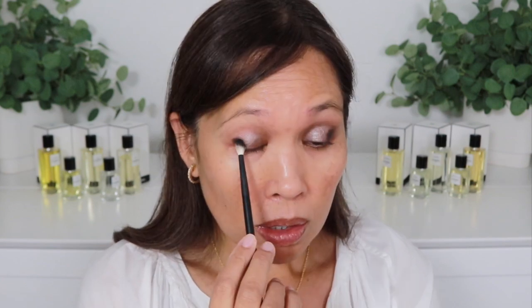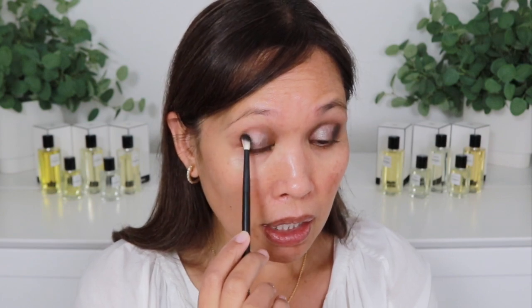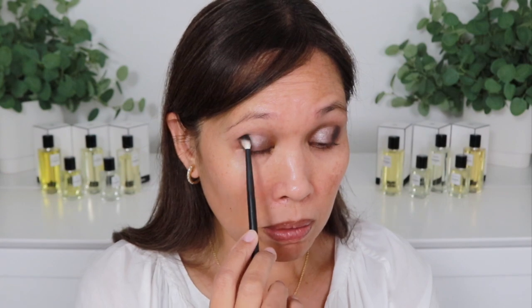So, automatic intensification of this eyeshadow. This is the one that has the fallout. I have to say, because this Chanel one and done is a little creamier, it is sticking a little bit better than if it was to be just on its own. Okay, so I'm gonna go ahead and just blend that in.